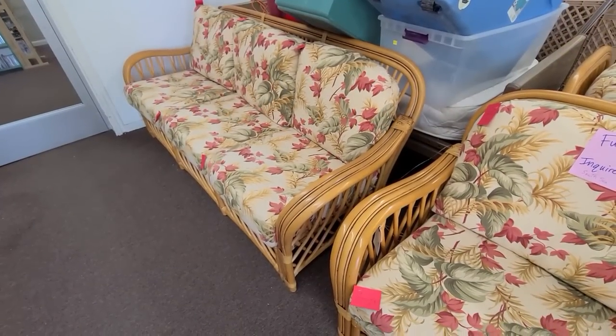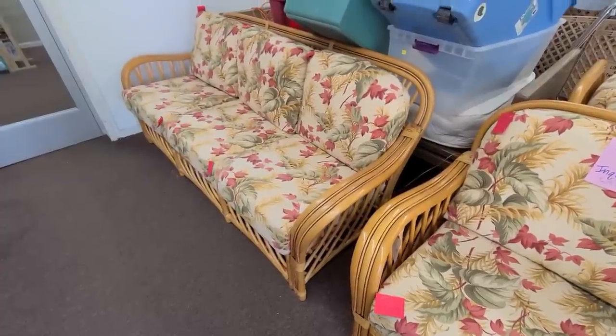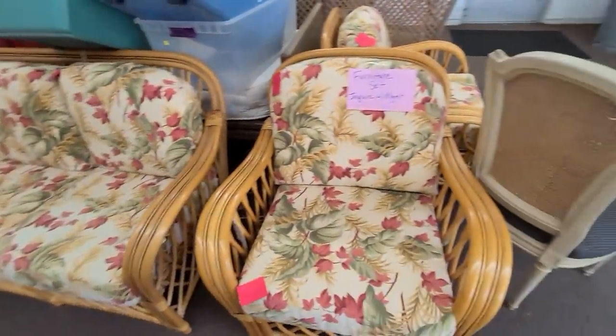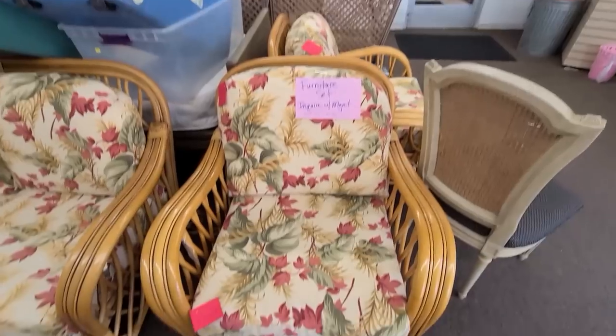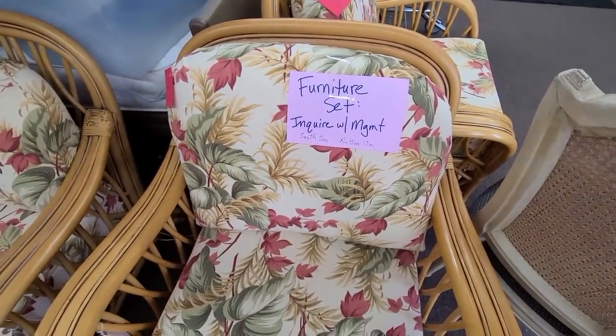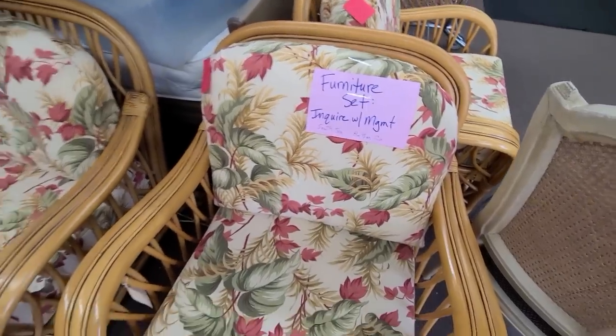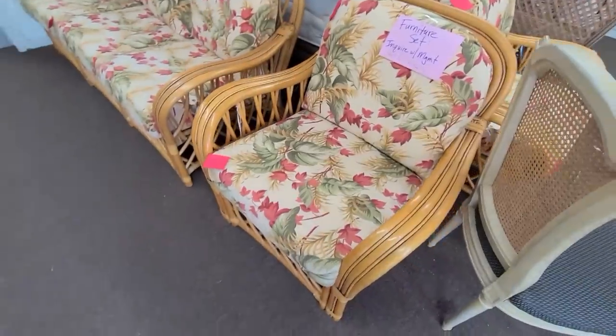Look at this fancy rattan set. Looks like it's in pretty good condition. Two chairs. It says inquire with management. South Sea Rattan Company. I wonder what they're asking for that.